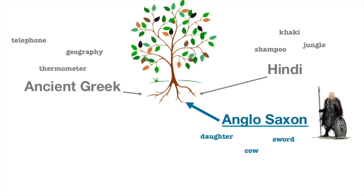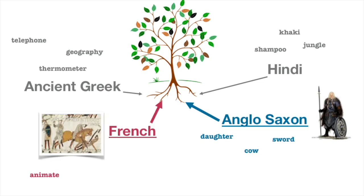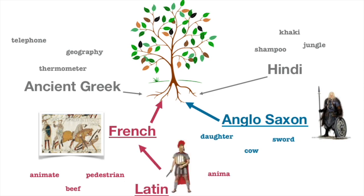Firstly, Germanic tongues following our island settlement by peoples from the east. Secondly, Norman French brought over by William and his conquering forces in 1066. French was also a language that had evolved from a conquering force, the Latin of the Roman Empire.